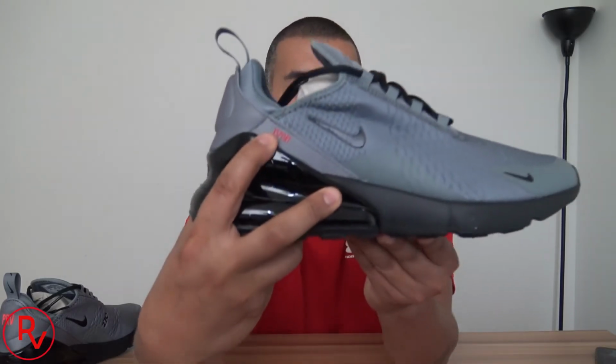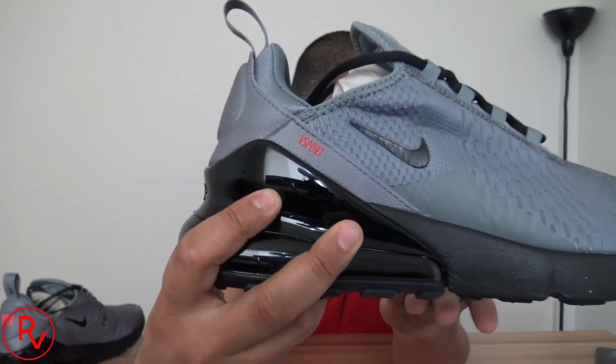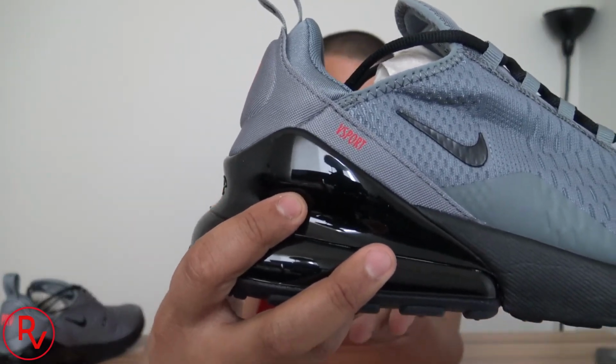Now here are some of the features. On this one right here, if you look really close right there, I put in V Sport. I don't know if you guys can see that. Now that's the name of the car.